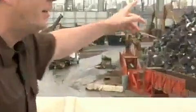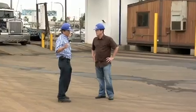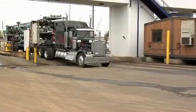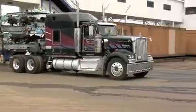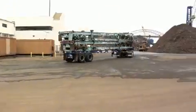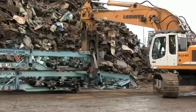I'd love to see what happens when it gets here. Can you show us around? Absolutely. Come on, let's go. We'll take you out in the yard. The first thing that's going to happen when you go to buy scrap is you have to weigh it. You look at the truck that's on the scale right now, and you can see all the trailers. Those are all container trailers that were used for hauling containers into the port. Now they're scrap, and now they've got to be cut up.